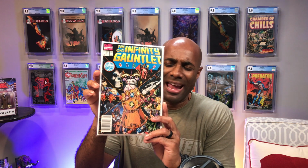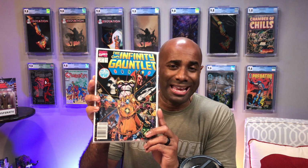From that book, it led me to several others, as I alluded to. One of the most impactful potentially is this one right here. Just a fantastic cover for so many reasons. The Infinity Gauntlet issues 1 through 6 just blew my mind. Absolutely enjoyed it. I have multiple copies of 1 through 6. This one is actually a newsstand. I can't remember where I picked it up, but just a really cool book.